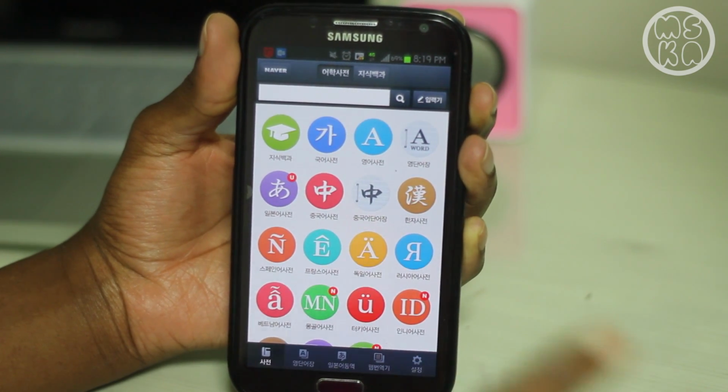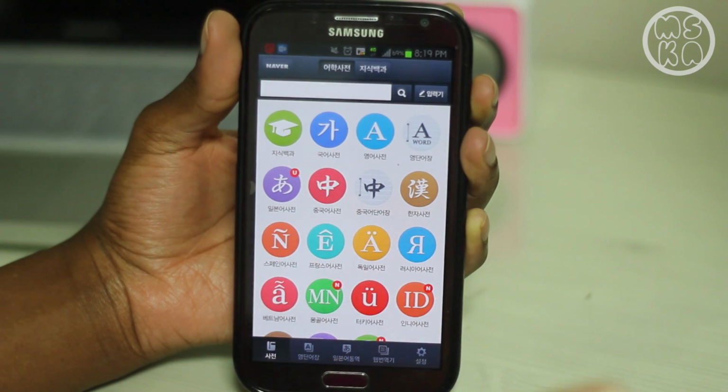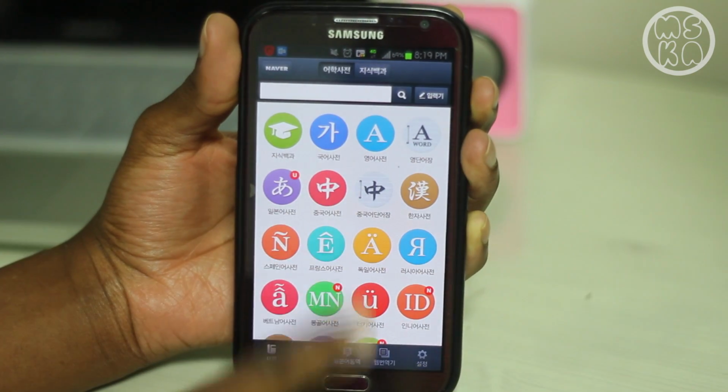I haven't really got that deep into my studies yet, but I am getting pretty serious with my Korean, so I feel like I will come to rely on this app soon in the future. But just for quickly looking up Korean words, I think this is a very, very good dictionary app.